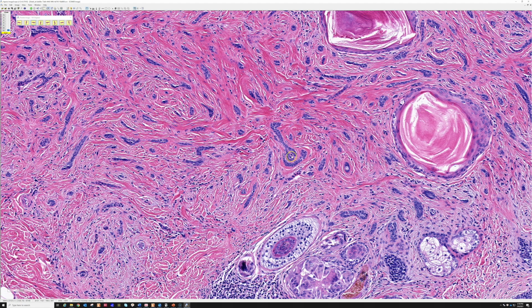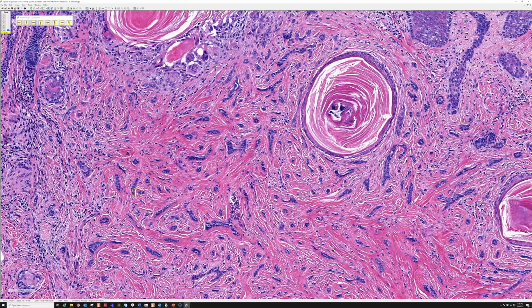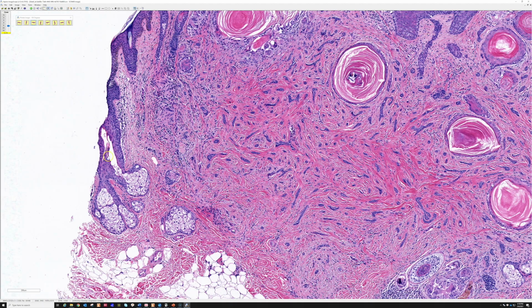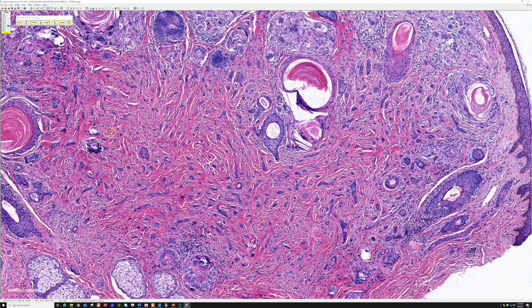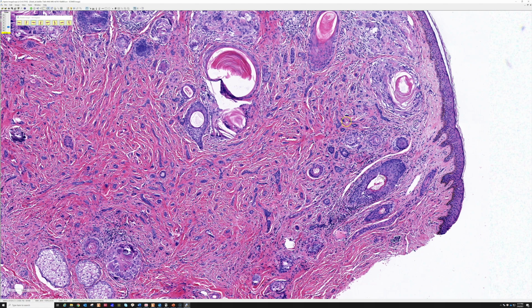Then the second component is these little cords and chains of very bland blue basaloid cells, all right? Some of them will have little enlargement at one end and then little tails. So people have likened these to the shape of tadpoles or sperm cells, if you like. And other people, a little bit more old school, will say that these look like paisley ties, that old school tie pattern that has the little tadpole shapes all swirled together. If you're not sure, you can Google paisley tie to see some examples.